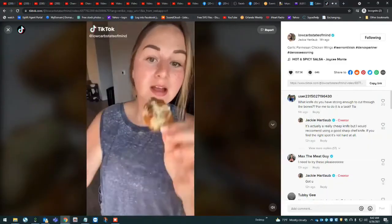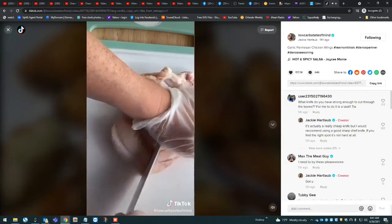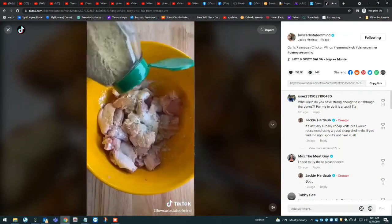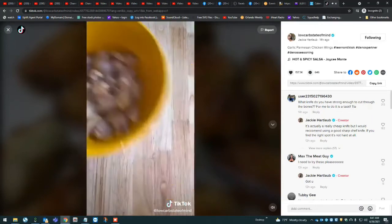So good. The other day, I made these for my brother, and he said they were the best wings he's ever had. So I'm going to show you guys how I make garlic parmesan chicken wings. You want to start off with super dry chicken wings, and then I coat them in about a teaspoon per pound of baking powder, a good amount of Dano's, a big pinch of salt, mix all that up, and then coat them in some oil so they don't stick.